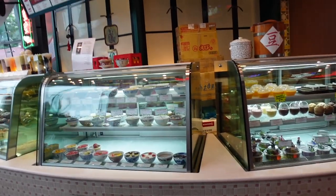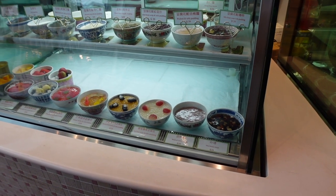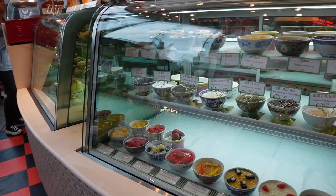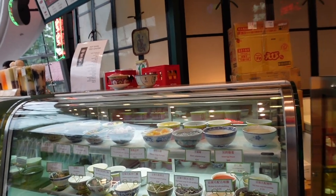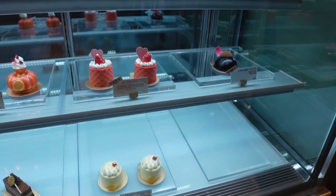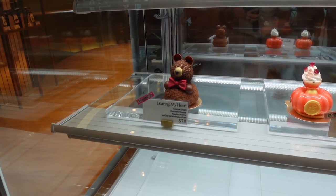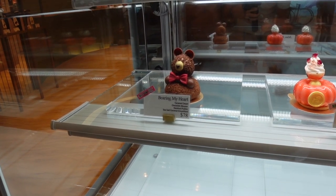These do look very, very cute. Little puddings, walnut sweet soup, mixed bean soup, lychee boba and tofu pudding. Interesting flavours. Not anything that I really fancy right now. It's all tofu. Yeah, very strange. And then you can get like ice cool drinks and whatnot from here as well. So we came into here and we got these treats and we went for Bear in My Heart. It was so cute. It tastes amazing. It's like £7 something. Definitely cute.